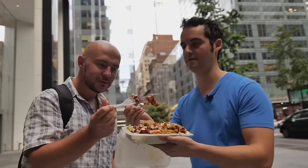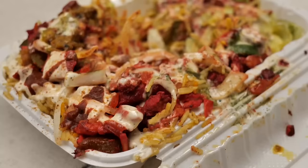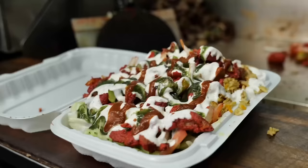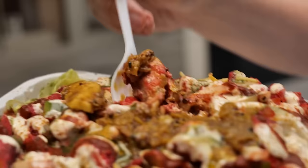All right, let's try it. This tastes like something I would order at a nice Bengali restaurant. Not on the side of the street here in New York City. Wow, that first bite, that's a lot of flavor. That's a lot of spices. Yeah, very punchy spice, and we haven't gotten to the rice yet.